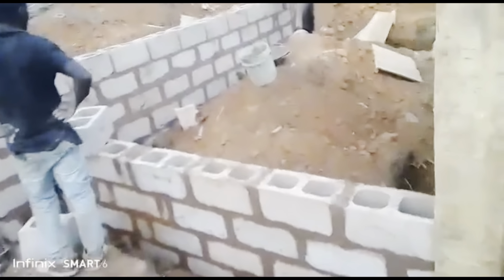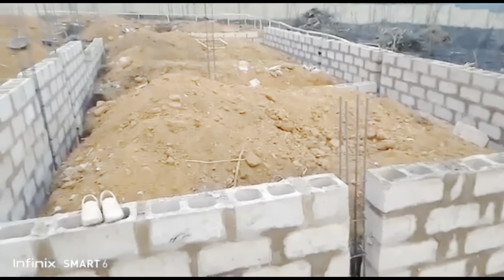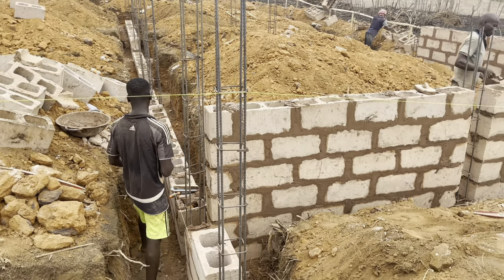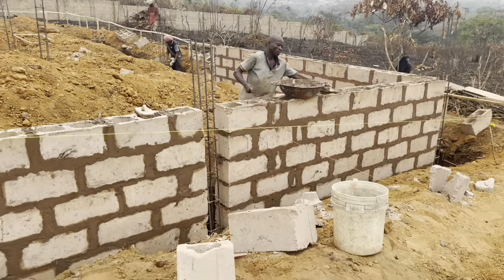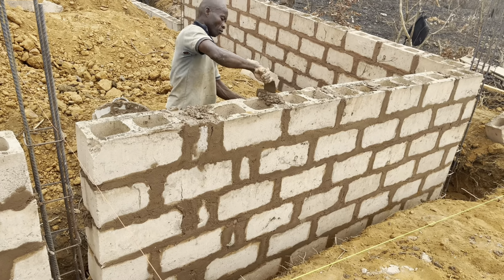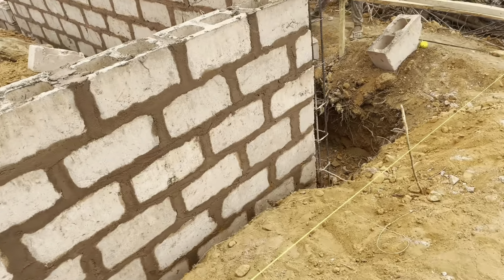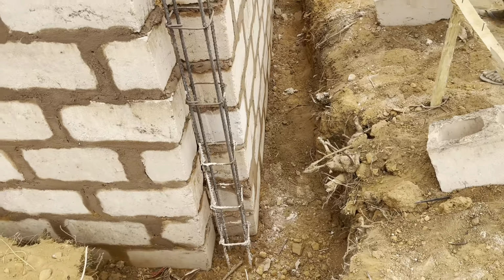By the time the planting of the columns had been accomplished, the next thing was the casting of the foundation trenches. The casting of these foundation trenches, as you can see, was done with the local stones. Now, in this part of the country, what is predominantly used in casting of foundation, in concreting, is the local stone, which they call iron stone. And the strength is comparable to the granite that is normally used in other parts of the country.